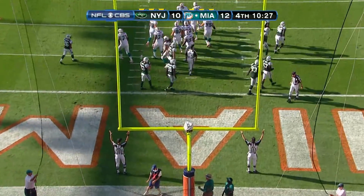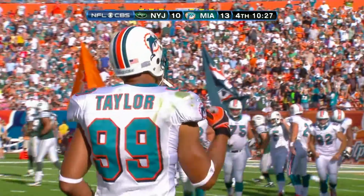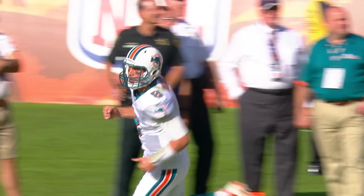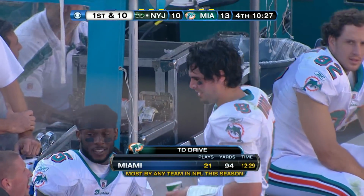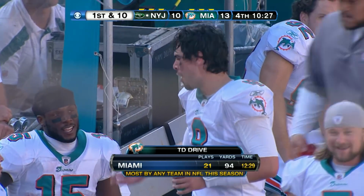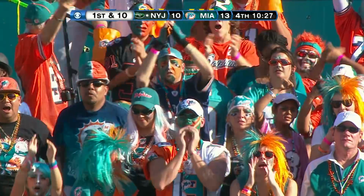And the Miami Dolphins, with 10:27 to play in the fourth, on Jason Taylor's getaway day, take the lead over the New York Jets, 13-10. Those 21 plays in that drive, that 12:29, top numbers in the NFL this season. Engineered by that man, Matt Moore. I can't remember the last time I saw a drive that long.